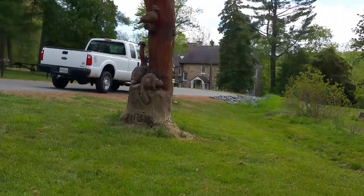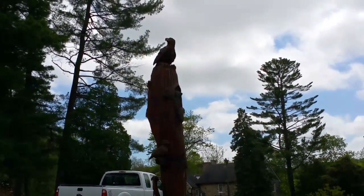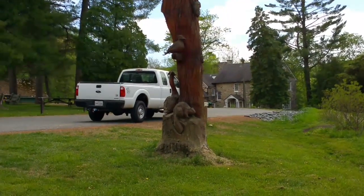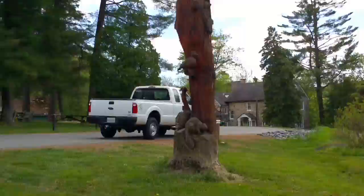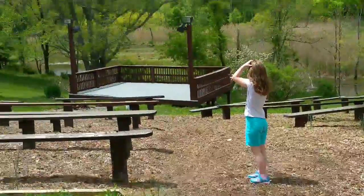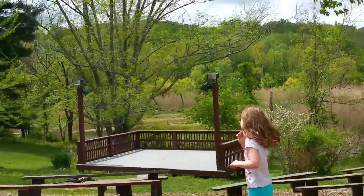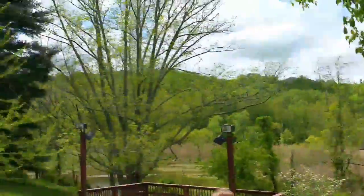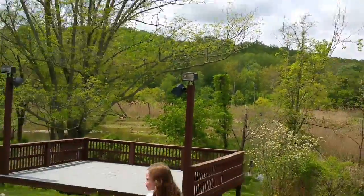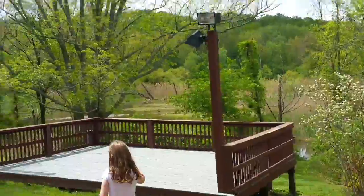Okay, I think I know who we have up there. It looks like up top, I think it's a bald eagle. Inside is a raccoon. And then you have a duck and a beaver and someone else. Nice. They do a lot of school trips here. Yeah, I know. I was thinking, I bet the Boy Scouts come here.